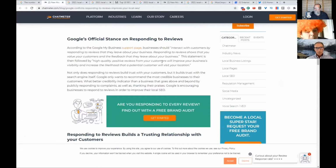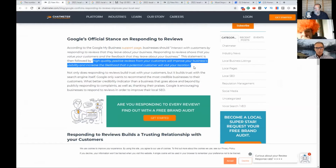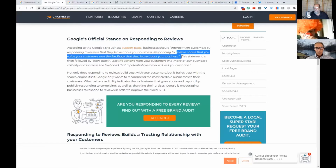Google will tell you itself, right? I found this little thing out here, that it increases trust, right? And shows that you value your customers and the feedback. They're right in the support.google.com. And so when we talk about these things and I talk about what I do, I'm even thinking about changing it to, instead of just reputation marketing, being SEO, right? Because we're doing things that are absolutely proven and known to increase SEO, right?